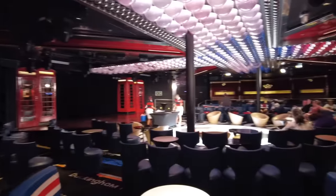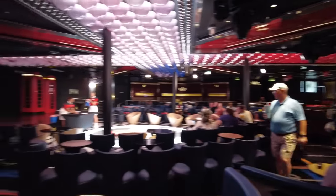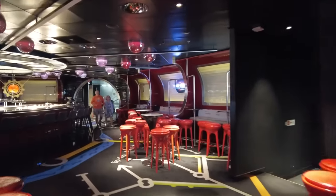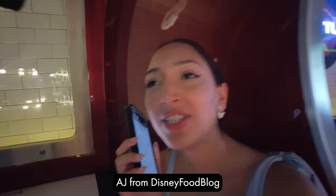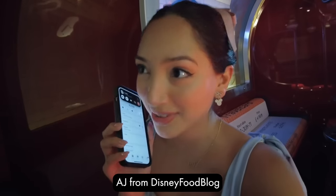So there are those red phone booths over here. This lounge has a very cute British theme, but out of respect for the integrity of trivia, I think I'll do my phone call outside of the tube, if that's all right with you, mate. I think we all know who I'm calling. Hello. I'm just here in the tube in England. Thought I'd tell you my favorite part of the cruise.